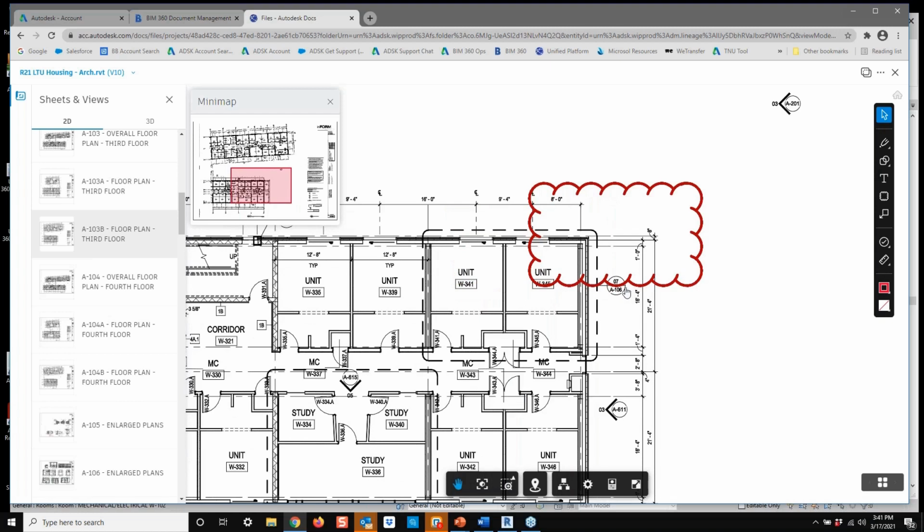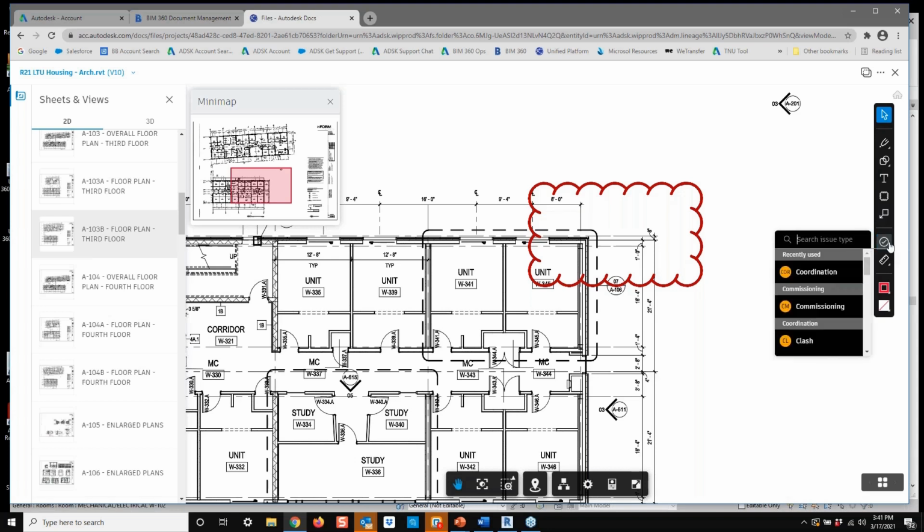The next thing that I want to talk about, the next step above marking up in the cloud and sending that information to your team, is what's called creating issues. So over here, if I click on this tool, I can create an issue. You see here this little flyout. I can designate the issue, qualified by different categories. So let me just say general.